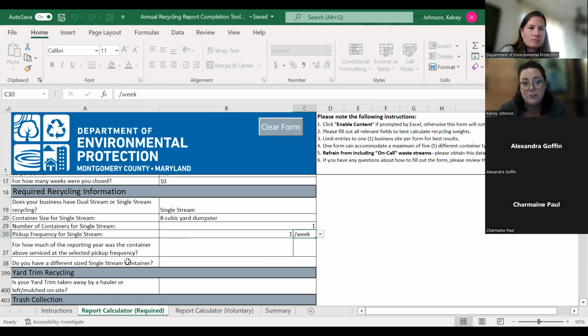Then this is the tricky question. For how much of the reporting year was the container above serviced at the selected pickup frequency? I need a drink of water after that. Okay, so that basically means that, especially during COVID, if you had a switch in collection frequency, say for the first half of the year you had it picked up once a week, but for the second half of the year you had it picked up twice a week, this is where you would put that. So for this container, you would write, it was picked up at this frequency for 6 months.